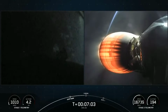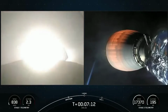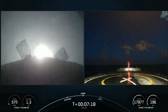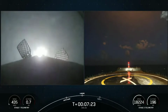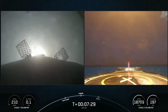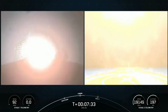So landing burn coming up shortly. Stage 1 landing burn. Keep an eye out on the speed on the left-hand side of your screen. That's the velocity of the first stage. We're going to see that come all the way down to 0. On the right-hand side of your screen is our drone ship. And also keep an eye out on the left-hand side of your screen for landing leg deploy. Stage 1 landing leg deploy.